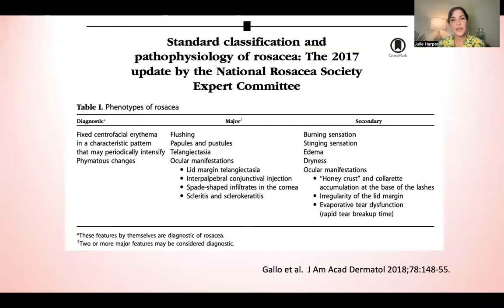And I can't just do a therapeutic update without talking about our updates in rosacea in general. One of the main things that's happened over the last few years is that we've really tried to get away from subtyping rosacea. So, if you're still thinking about rosacea as papulopustular versus erythematotelangiectatic rosacea, try to get rid of that thinking. The reason why is how often do you see a patient who's papular and pustular who doesn't also have erythema and telangiectasia? It can happen, but it's not very common.